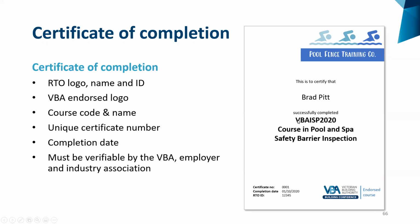The course code is 10 digits long, so it complies with the VETMIS requirements. If we update the course in any substantial way, we will change that course code and the last digit will reflect the year. If we do minor changes, we'll change the release, currently it's release 1, we'll change it to release 2, and we'll send that out to all endorsed RTOs, but you won't need to change the certificate or any of your coding on your assessments and delivery materials.